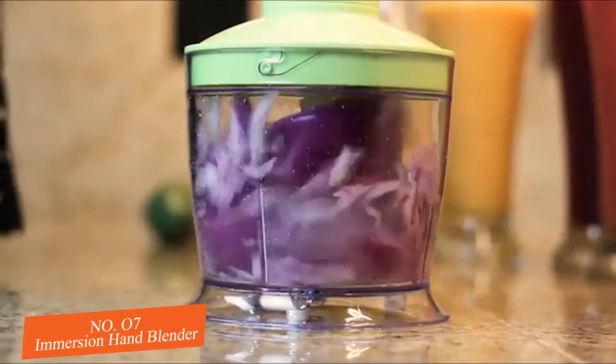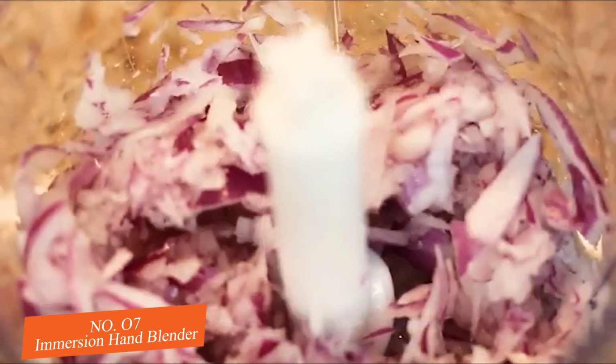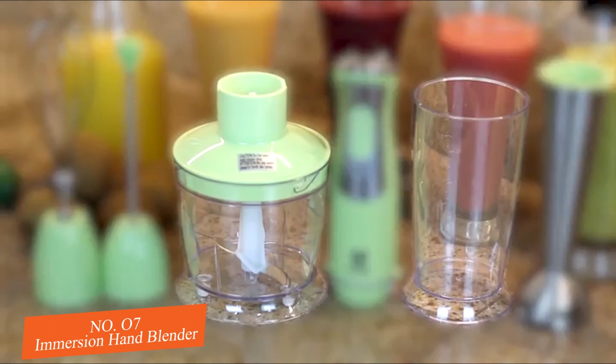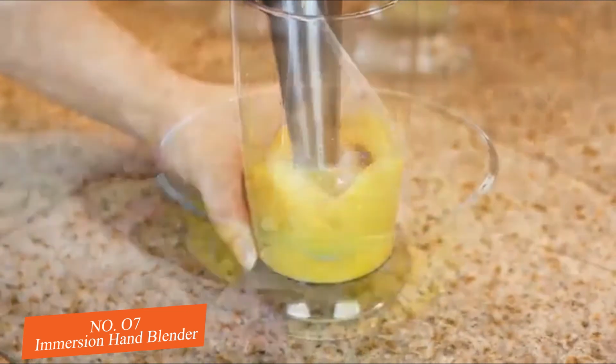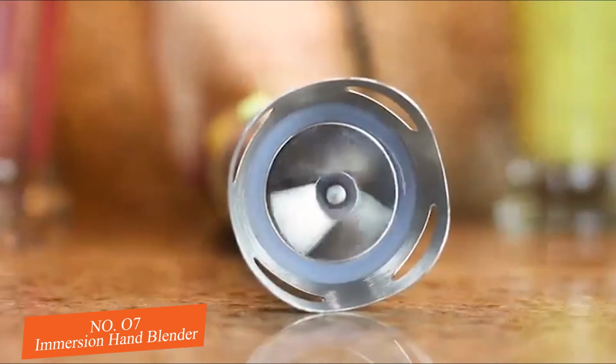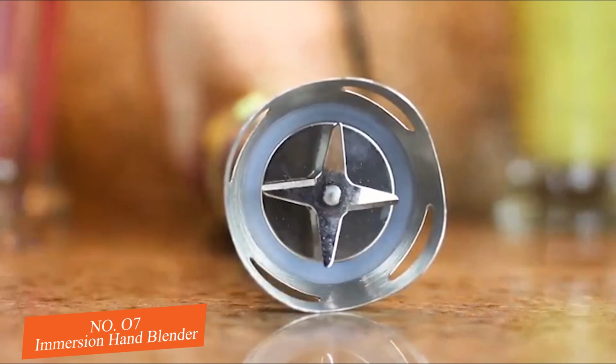Chopping onions has been made easier with the U-Talon 8-Speed Power Hand Blender. Every blender comes with a BPA-free blending cup and chopper. Puree peaches for natural and healthy food for your baby. With the whisk attachment, scrambling eggs is a breeze. The 4 ultra-sharp rotary blades were designed for your toughest tasks.